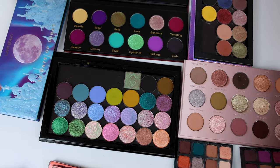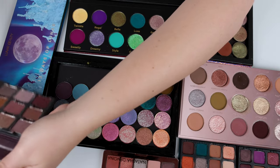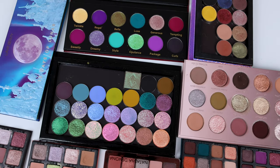What do I take? To Melbourne? Yeah. Oh man, I don't know. I've got all this stuff, but I don't know which eyeshadow to take. Out of the ones you're opening up? Yeah. Why don't you take one of these ones?